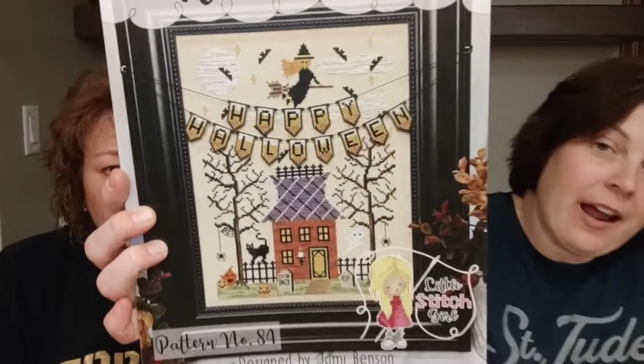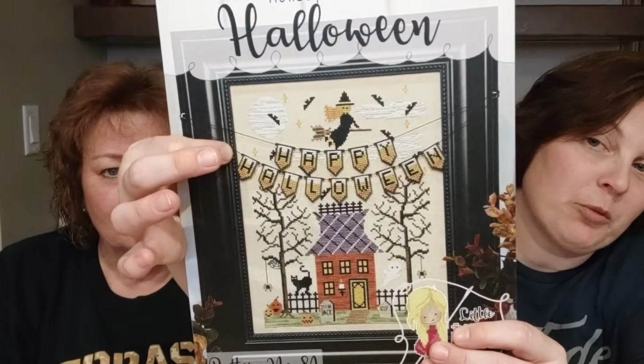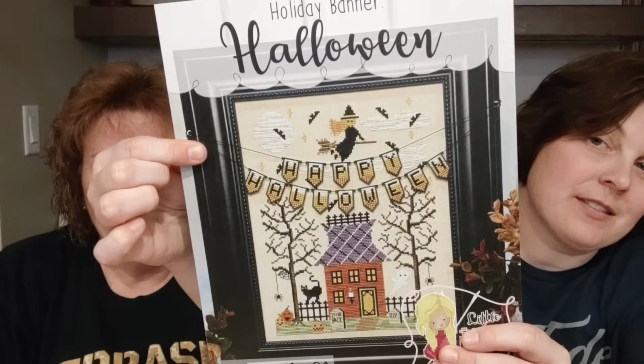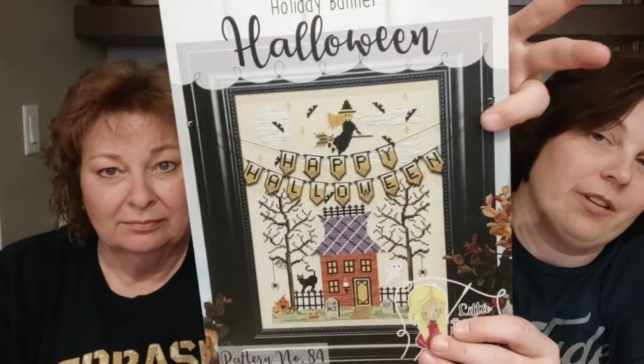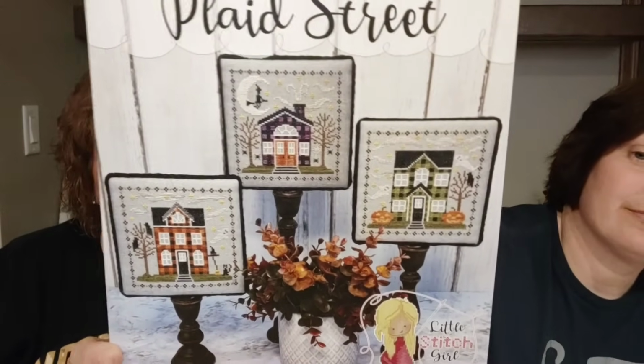And what I absolutely love about this is this Happy Halloween she did on perforated paper, and this is attached to the frame. So it's stitched separately from the design itself, and then you string it together and put it on the frame. Yes. And Nightmare on Plaid Street. One more. There you go.